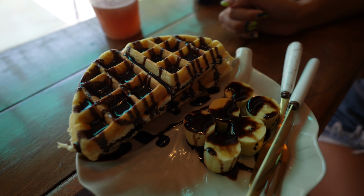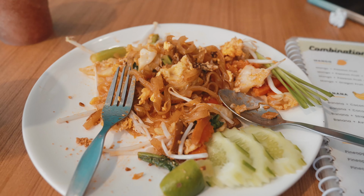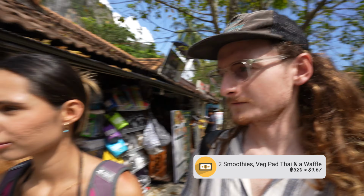Just got some food in us. Got a waffle, super good. It was 120 baht. And then we went to this place over here, got a smoothie and pad thai. What was that, 220 baht? So it was pretty good. Yeah. And now we're gonna head down to the beach and just relax for a bit and enjoy Railay.